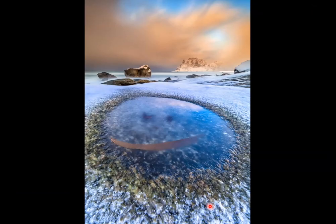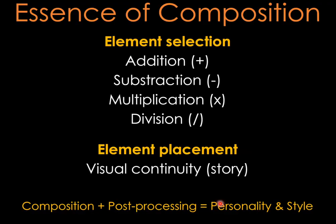Another thing I want to share with you is a new concept about composition. When people see this image, they just call it the smiley face. The smiley face here is formed by 2 little rocks and a leaf frozen in a small pothole. The size of this pothole is just slightly bigger than my head. By getting very close to it with an ultra wide angle lens, the perspective distortion makes it look huge. Okay, so now I want to tell you how this image was crafted. The two processes involved are called element selection and element placement.